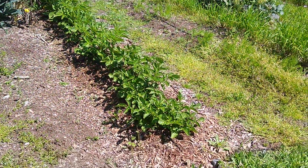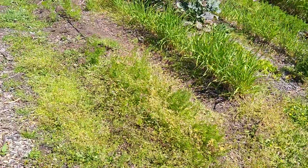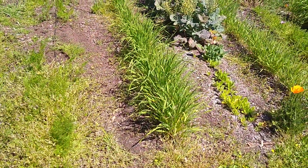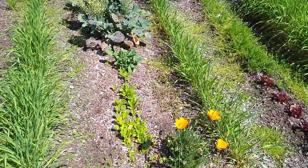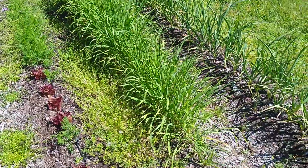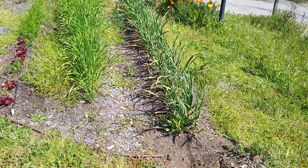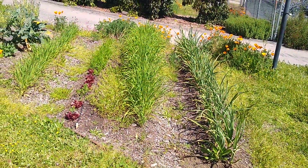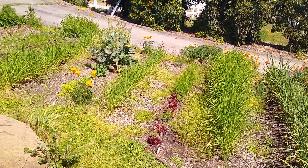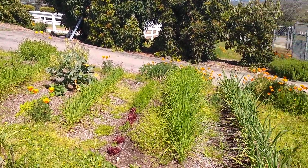Potatoes. Some carrots, mostly harvested already. And wheat. Radishes. More wheat. Carrots and lettuce. More wheat. And garlic. And quite a few weeds in between my rows. I just decided I was gonna let the weeds grow a little more than usual and make sure I removed them before they set seed. We'll see if I regret that.